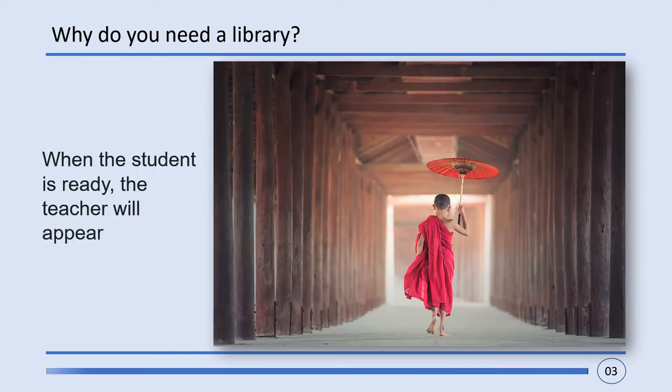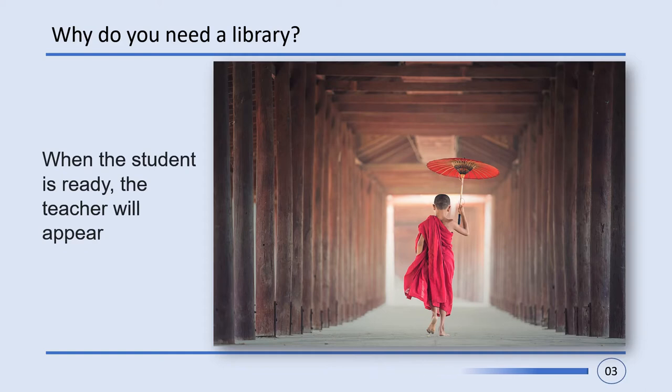For me, a decent library is essential to my growth and ability to perform. There's a saying, when the student is ready, the teacher appears. And the only way you ever become that perfect student is by learning, either from experience, mistakes you make, but critically from others, and that typically means books. So on to the books.